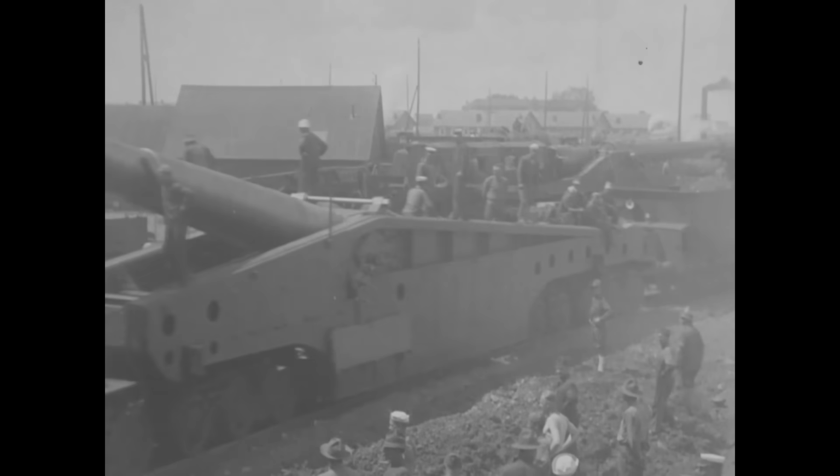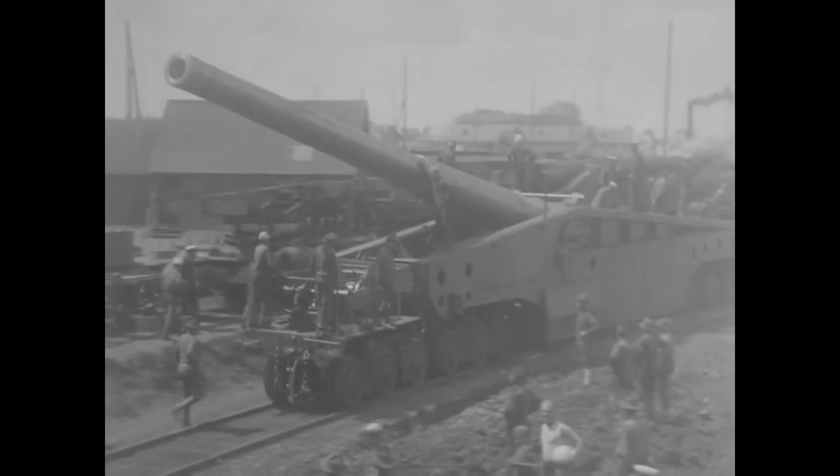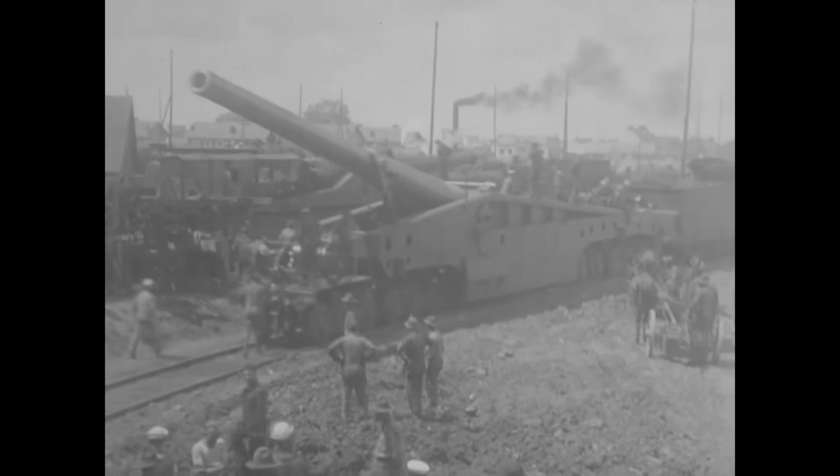of the longer railroad. From this, it may be readily appreciated why a captured German document referred to the Sedan-Metz railroad line as the most important artery of the Army of the West.